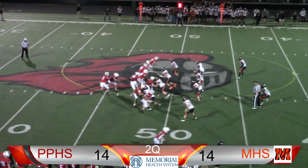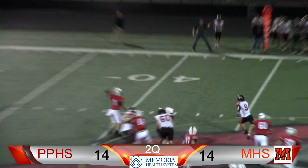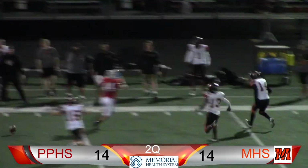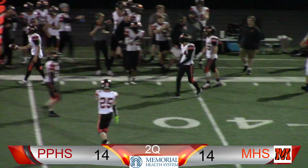Under 5 to go, 14-14, you're right, as he's proved to be dangerous. Rolls left, looks left, still looking. Now he's going to be flushed out. Penalty flag flies. Pass is incomplete.